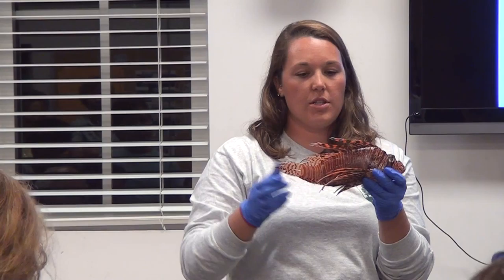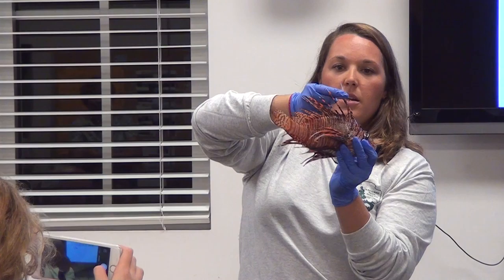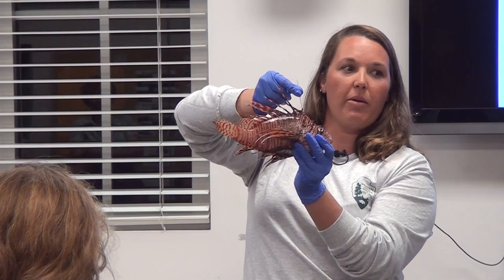Alright, so now, as we talked about, they are venomous. They have 18 venomous spines. 13 of them are up here. They're very easy to spot. They're the first 13 here. This is the spine. All the way down.